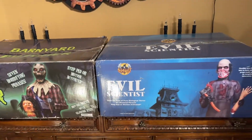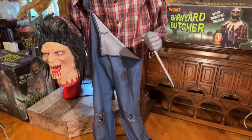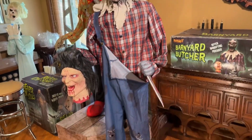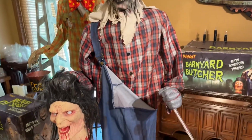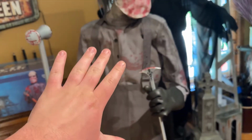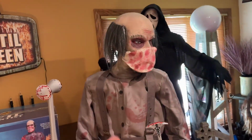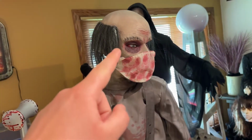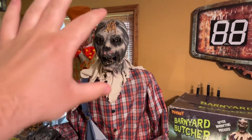But with the boxes out of the way, let's move on to the actual props themselves. Looking at the Barnyard Butcher, you can see the overall design is very simple, and it's basically a freestanding humanoid figure. It's got two leg poles and then the main mechanism area and then two arms and the head. Well, it's the same over here on the Evil Scientist. He has the two poles, the same exact mechanism in terms of control boxes and a gearbox. The only difference with the Evil Scientist here is the fact that the motor for the body turn also turns the neck. Barnyard Butcher only has body turn. The neck is stationary with the body.